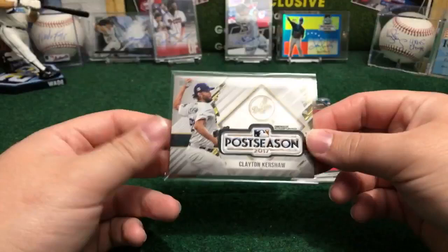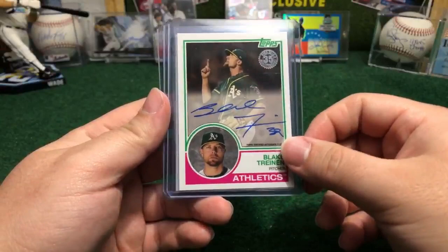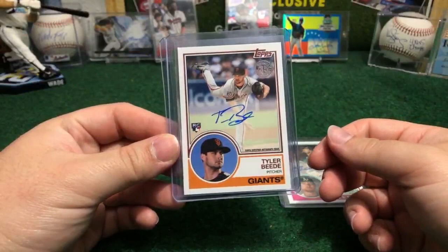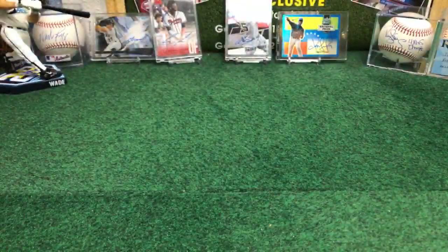Now with the autos, we got three gentlemen right here. Blake Treinen, Ace, 1983, nice piece of auto. Rookie card, Tyler Beede, Giants. And Jaime Barria, rookies, parallel autograph. Nice card for the Angels. And nice break, guys. Way better than the hobby.